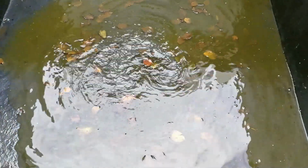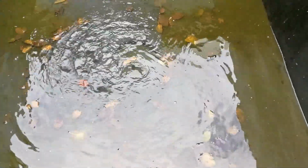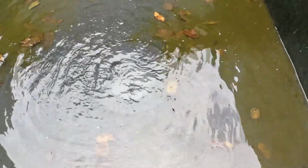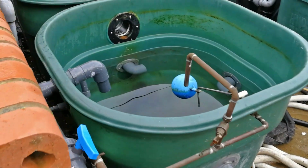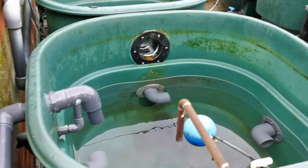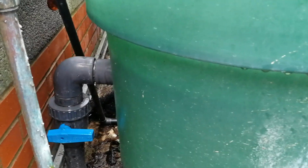God. Yeah, so a lot of muck has come back out of that one. This was relatively clean before we started. You can see that it starts running dirty and then it runs clear when it's pushed everything out the pipe. So we can shut that one off. I can do the others. We've got 4 ponds here.